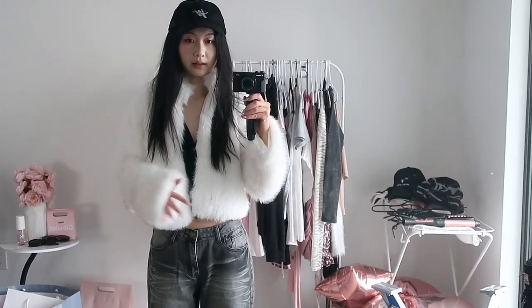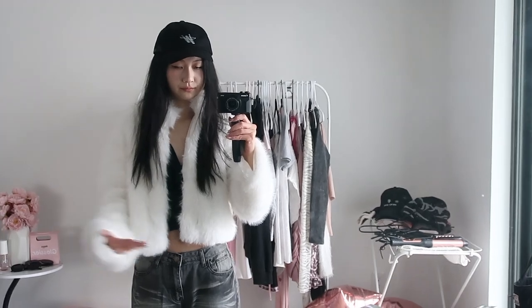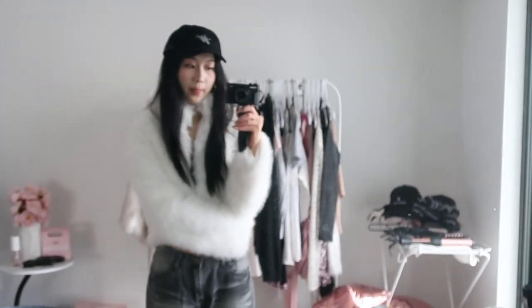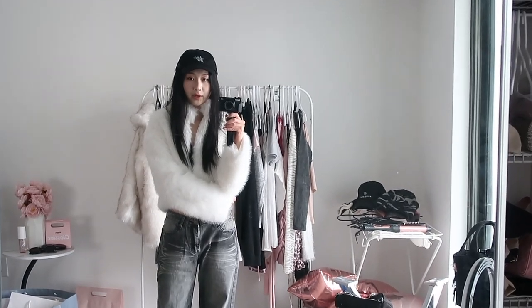I love the color. I love how it just hits you right where your jeans are. So it provides that long leg illusion because it's more of a cropped jacket. But I think it's so cute. I think it's perfect for winter time. It's the prettiest white color.